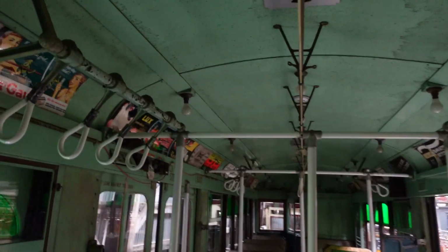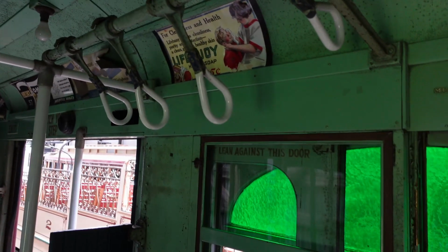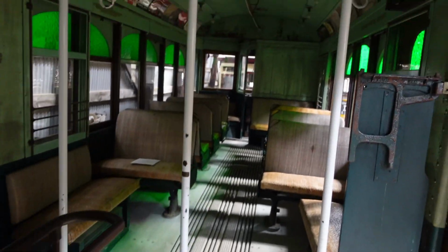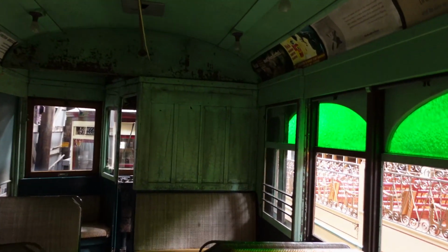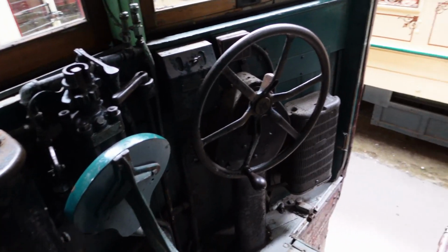And this is the first trolley car we've been in that has these kind of old-timey or kind of 50s-ish, if you will, handholds. Hand grabs there. Got lots of poles here. And this must be a conductor's seat of some sort. And the other end. Oh, we can walk right out.